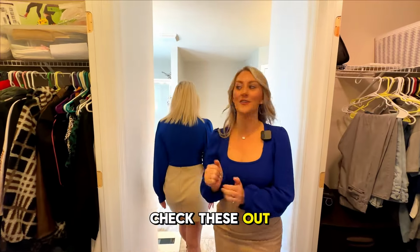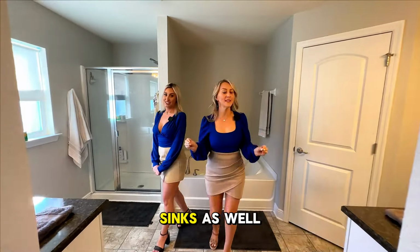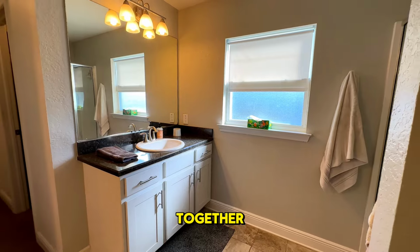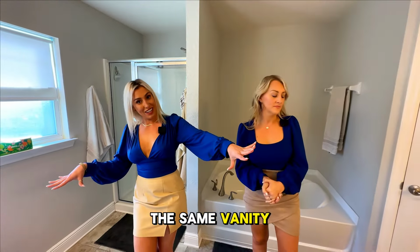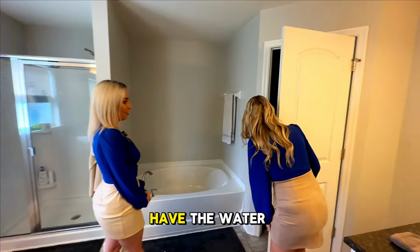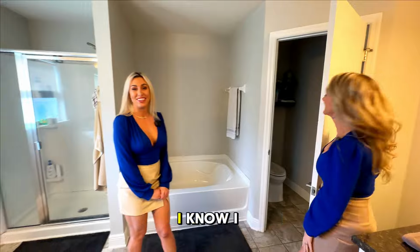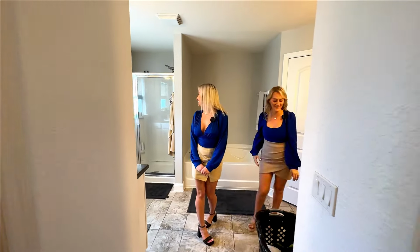Yes. Check these out. You walk in and you each have your own sinks as well and counters. This is a huge feature of this house. I like that they're not together. So you still have your own space. You're not sharing the same vanity. You have your own. And then you have the water closet. Check it out. Who doesn't love a water closet? Yeah. I know I do. Privacy when you need it.